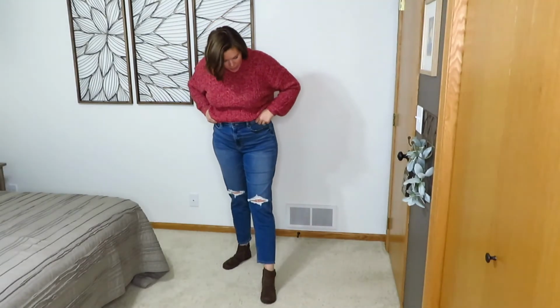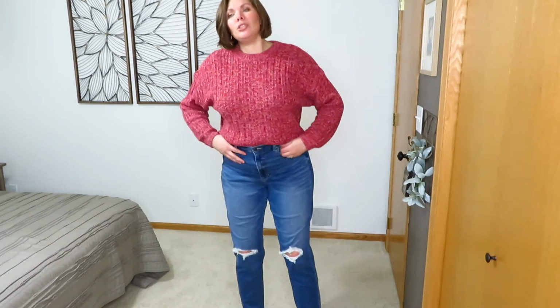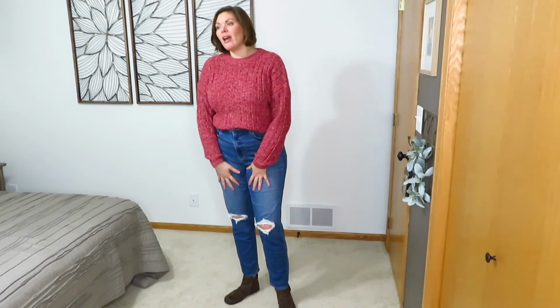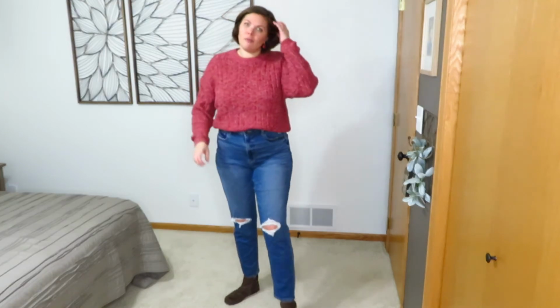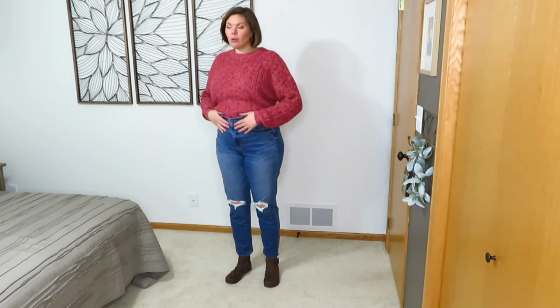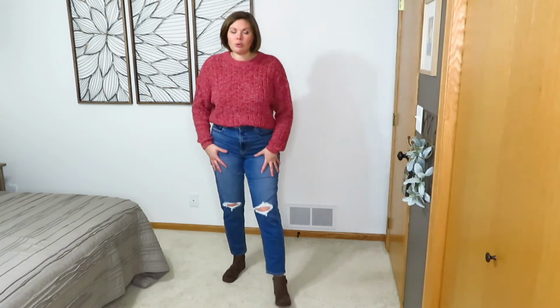I am wearing American Eagle jeans in the soft knit mom jeans, and they've had this soft knit fabric in their jeggings for a while, and I've bought that before, so it's super, super stretchy. I did try these in a 10, and they almost fit. They were just a little more tight in the waist, so you get the pinching when you bend over. So I did size up to a 12 in these. The light colored ones, now the 10 fit perfect.